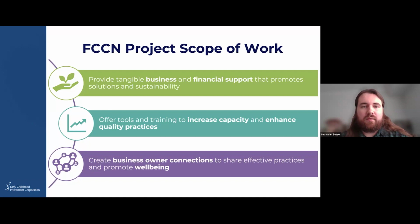We think of this as a broad strategy that will provide home-based childcare providers, business owners, license-exempt providers. So this is like your licensed home-based childcare, as well as license-exempt providers, and also home-based providers who are becoming or in the process of becoming licensed. And what does the network do? So the network gathers together a group of up to 25 providers, and the focus is on building business owner connections and sharing of effective practices that promote well-being.